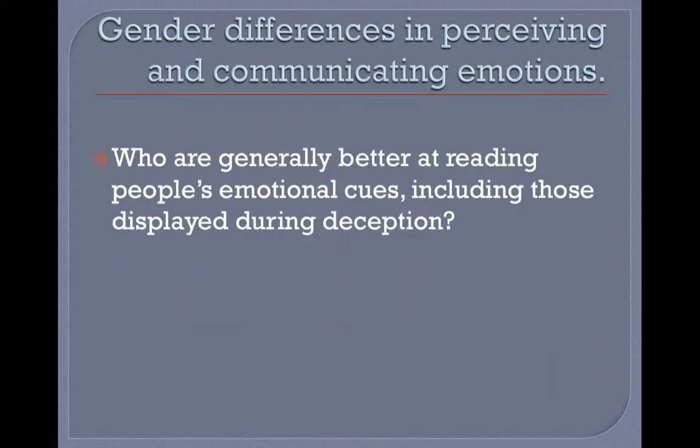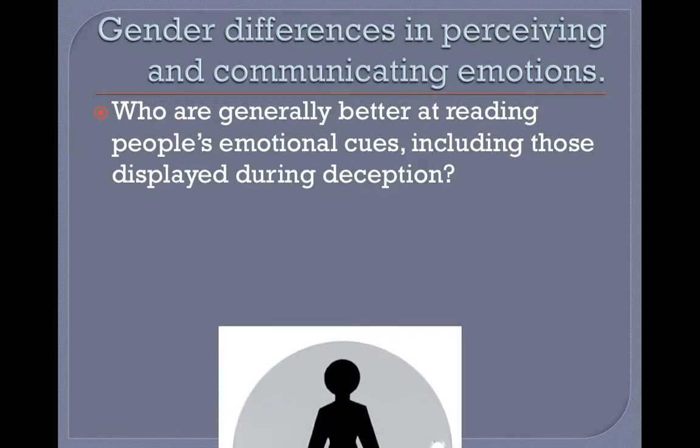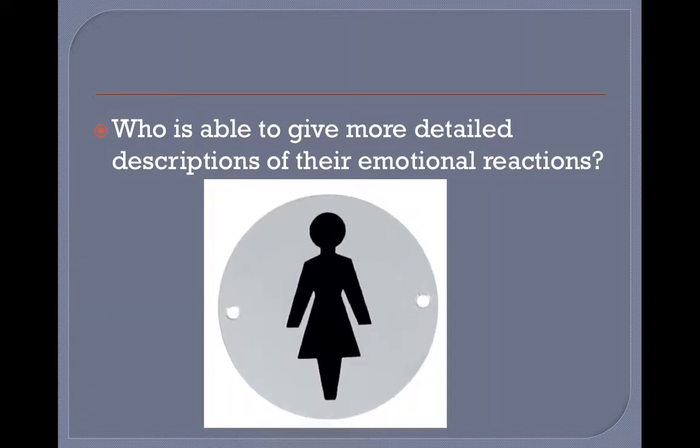The next section in the book, they talk about gender differences in perceiving and communicating emotion, looking at who are generally better with emotional intelligence. In the first slide, it asks who are generally better at reading people's emotional cues, including those displayed during deception. So who are better at reading who's telling the truth and who's lying. Research shows that this is something that women are better at. When looking at who is able to give more detailed descriptions of their emotional reactions, once again, women are said to be better at giving more details in describing their emotional reactions.